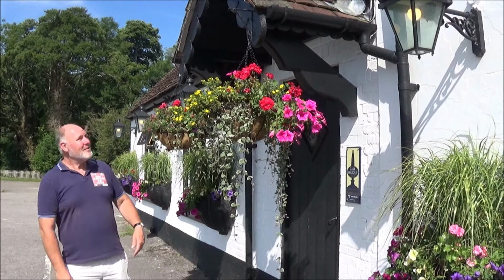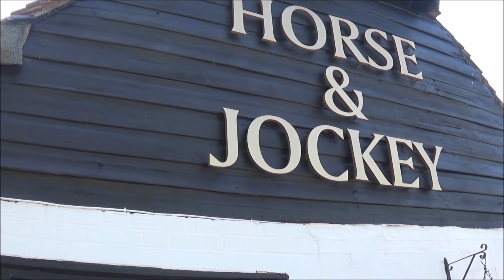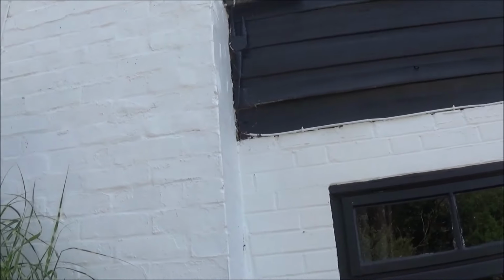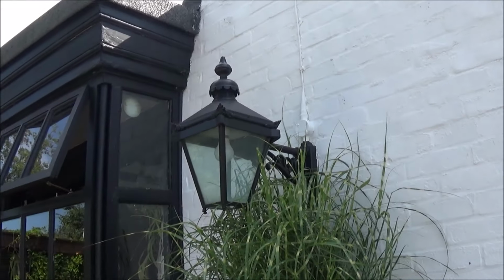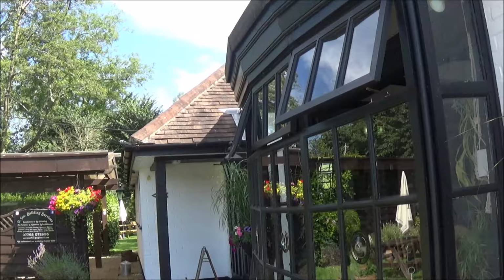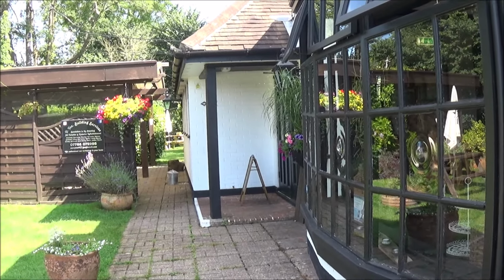Today we're at the Horse and Jockey. So the Horse and Jockey was built in the 18th century and the current owners have had it since 2019. It's a nice play park for the kids. Very nice country pub. Anyway, it gets the name from, well, I'll probably best show you the sign and you can read yourself.